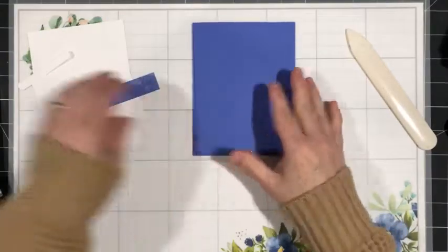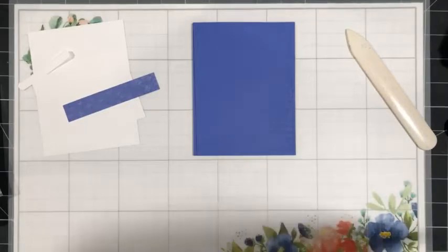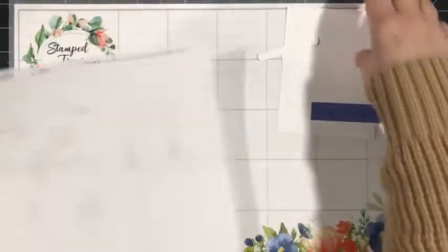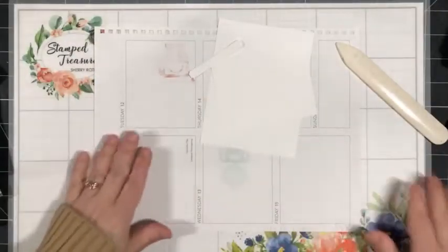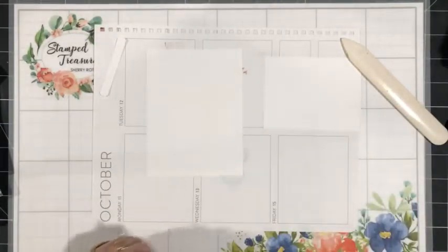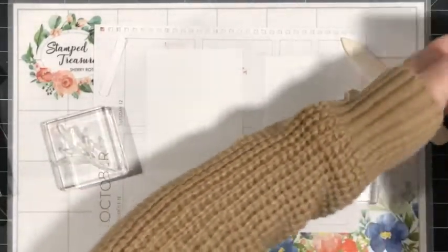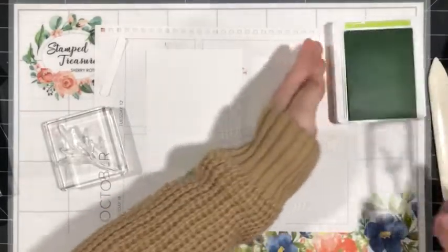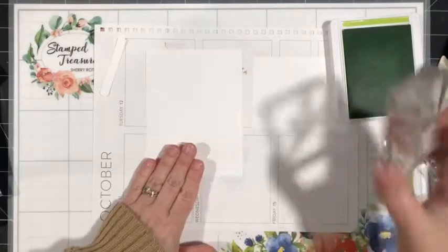All right, so let's go ahead and get started. We're going to do some stamping first. We're going to need a scrap piece of paper. So we're going to bring in our 3 pieces of white, and we're going to grab our 2 stems and some Parakeet Party ink.